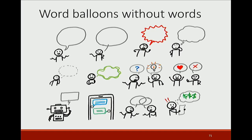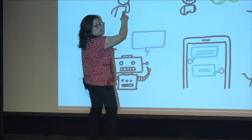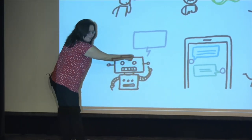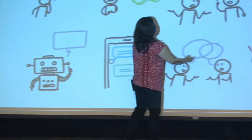But you can also do the size and the type of word balloon can convey whether something is said, thought, or yelled. This little squiggly one is like I'm nauseous. Or dotted lines as I'm whispering. Sometimes if I'm drawing artificial intelligence, I'll draw it with a square and a little lightning bolt. Conversation, cool. Two overlapping ones.